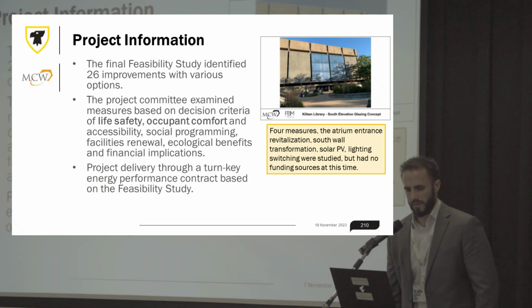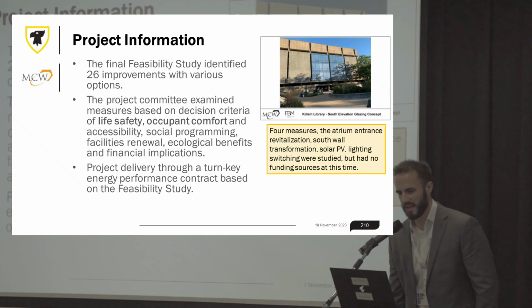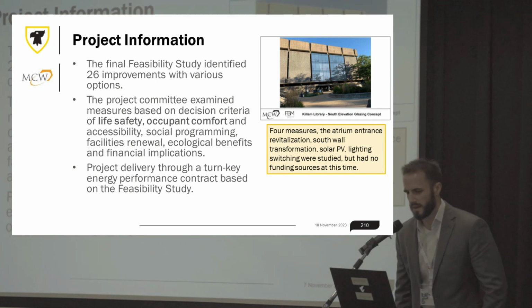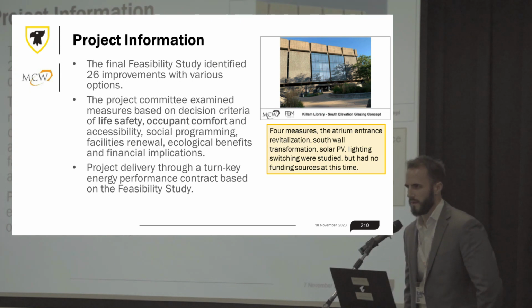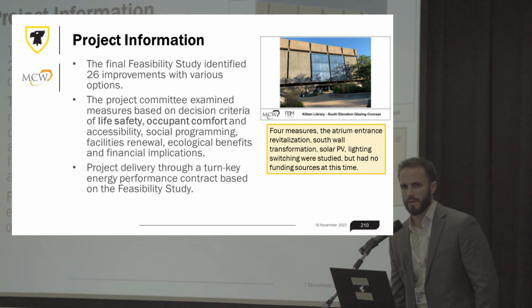So we decided to go forward with a turnkey energy performance contract based on that feasibility study. I just want to give honorable mention to a few measures that we unfortunately had to cut out. That's the atrium entrance revitalization, which you can see in the top corner there. The south wall transformation and solar PV unfortunately were not able to be included, but they were fully studied, so we can always return to those should the funding or other opportunities come. It's always good to be armed with that information.